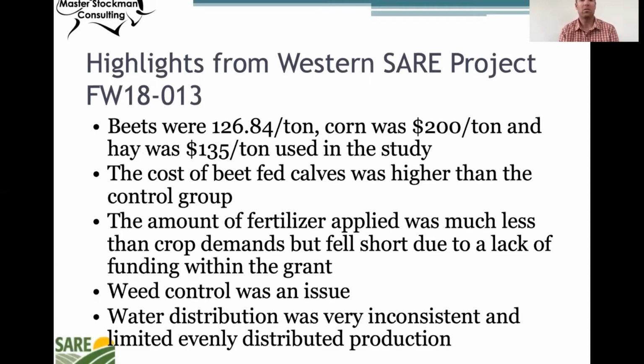All right, so we'll get into a little bit more about some prices. The beets were about $126.84 per ton, whereas corn was about $200 per ton. Hay that was used in the study was about $135 per ton. The cost of beet-fed calves was higher than the control group. Again, if we go back to the rations, the issues with getting that ration established were probably where some of those issues happened as far as being a little bit more expensive.